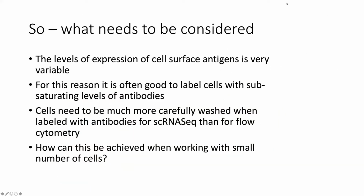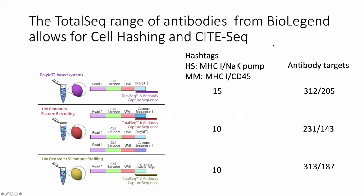And when these 2 methods were developed, luckily for us and for everybody else that would like to do those types of experiments, BioLegend very early on decided that they wanted to increase the number of antibodies available for this type of experiments. So they have released both hashtags and antibodies against different targets on cells with different cell barcodes on them. And at the moment, they have 3 different systems.